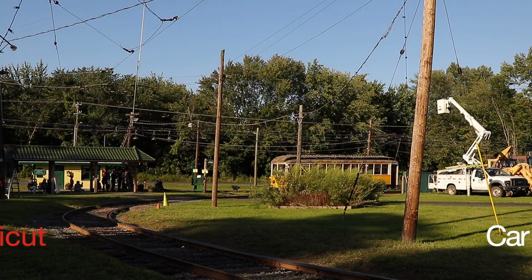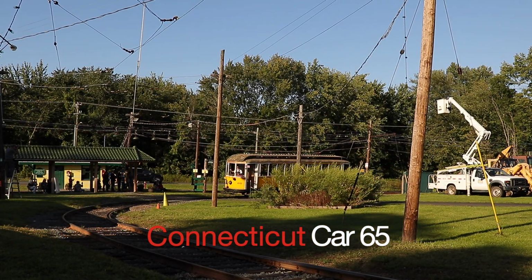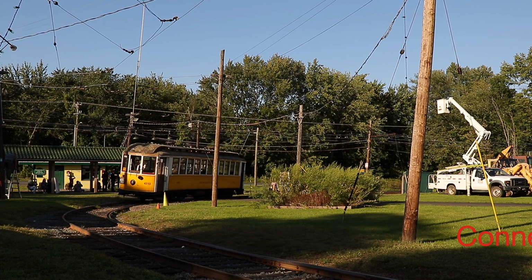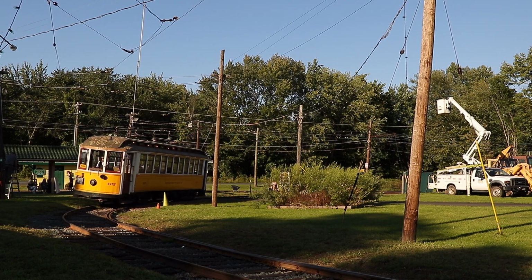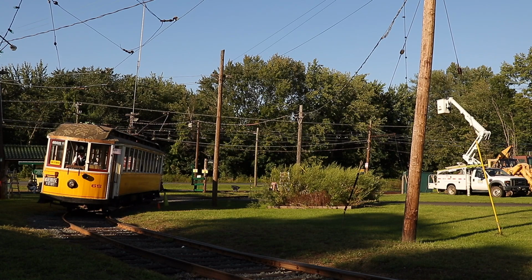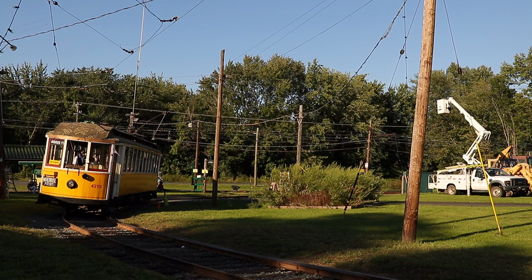Gentlemen, now arriving, car number 65. The museum's first car is a wonderful example of a wooden car construction. A one-of-a-kind order was placed with the Watson Manufacturing Company of Springfield, Massachusetts. Car number 65 was purchased by the Consolidated Railway for a total of $2,584 brand new.